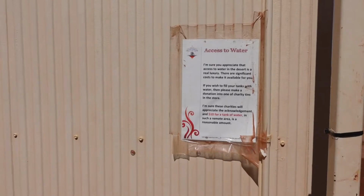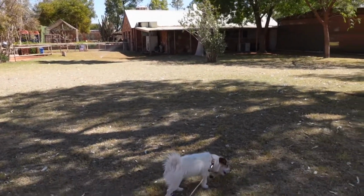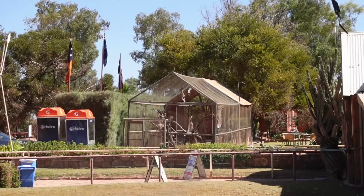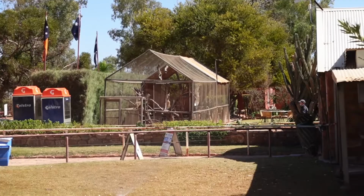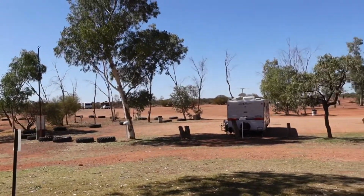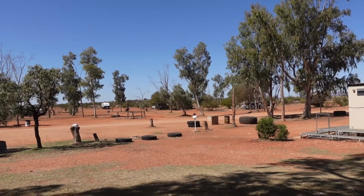I think that's a pretty decent amount for a full tank of water in the middle of the outback. $10 isn't too bad. There's a nice big shady area with grass right next to the restaurant part, where Cosmo loves to have a little run around. It's also got an aviary with birds in it over there, which is cool. So yeah, all in all, this is a great campsite. We've stayed here for 2 nights now, and we'll probably stay here for another 2 or 3 nights.